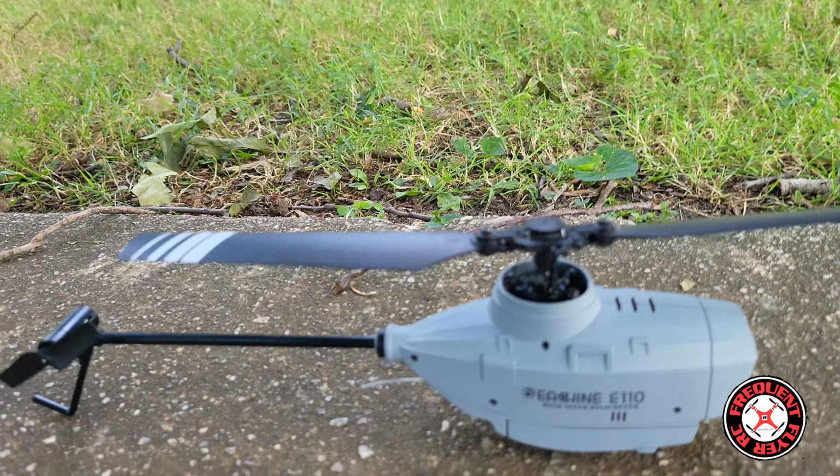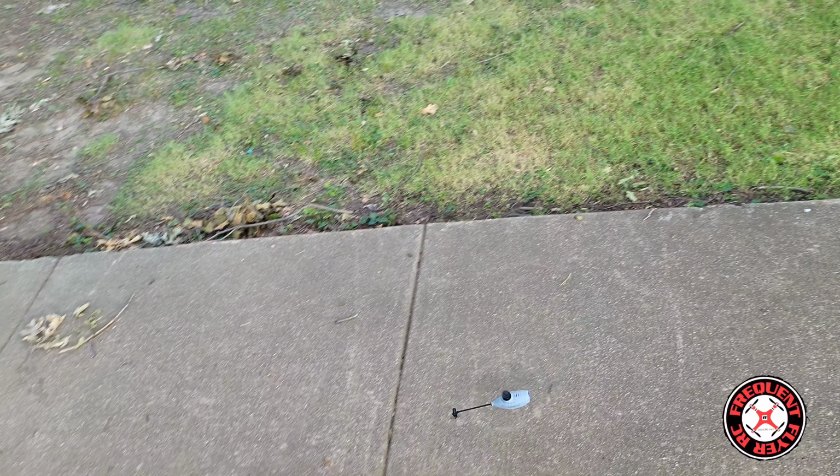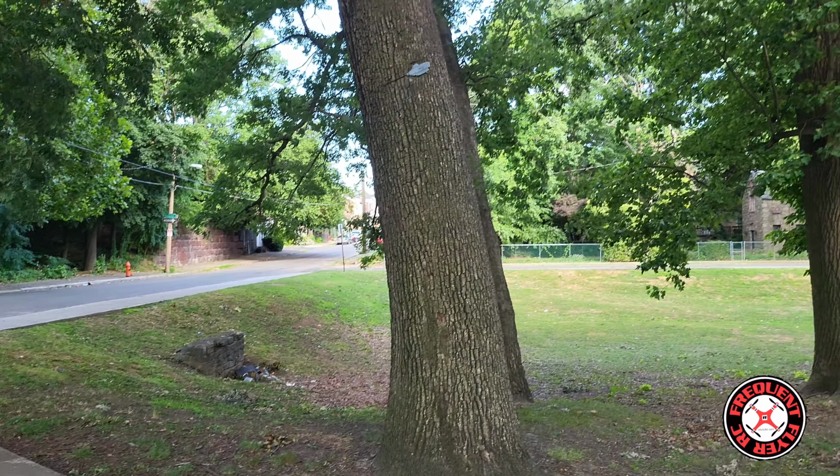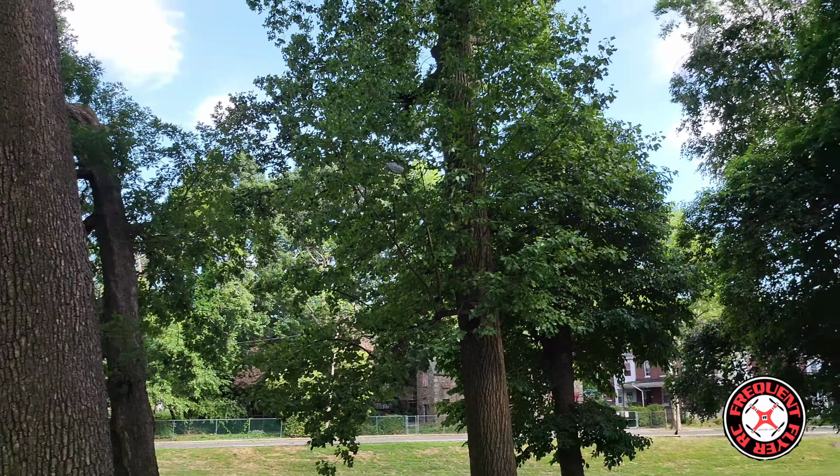So let's get this guy up in the air. Just want to have some fun with this guy flying around these trees and everything out here. So let's get it. We're going on high speed. Let's see if we can take off with it. Auto takeoff function. I don't know why it's flying that way. Maybe the wind is blowing it that way.